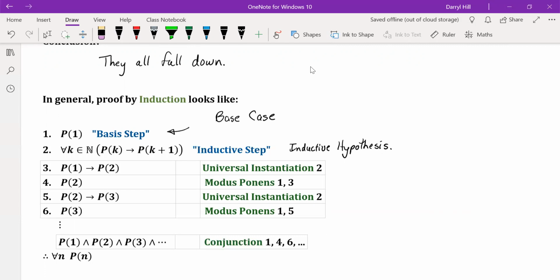we can do universal instantiation. So that's this one with one and two, and then, since we have one and we have this implication, we can conclude P of two using modus ponens right here. Right, and then we can use universal instantiation again to get P of two implies P of three. And then we can conclude P of three because P of two is true. And that means P of three is true.